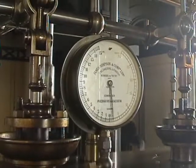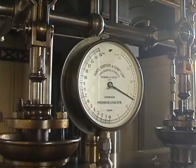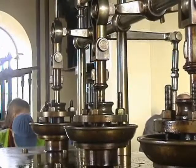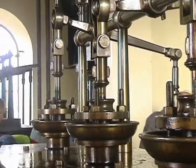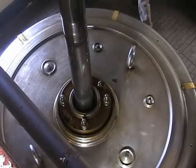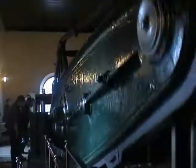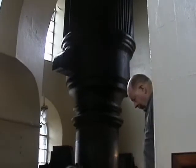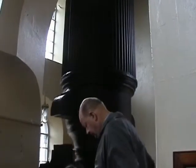An even bigger engine stands next to this one. It has a 100-inch cylinder and pumped nearly 10 million gallons a day, but it's not currently in working order. A Cornish beam engine has no rotating parts. The piston tilts the beam and lifts a plunger attached to the other end. The plunger then drops back down under gravity, pumping water to where it needs to go.